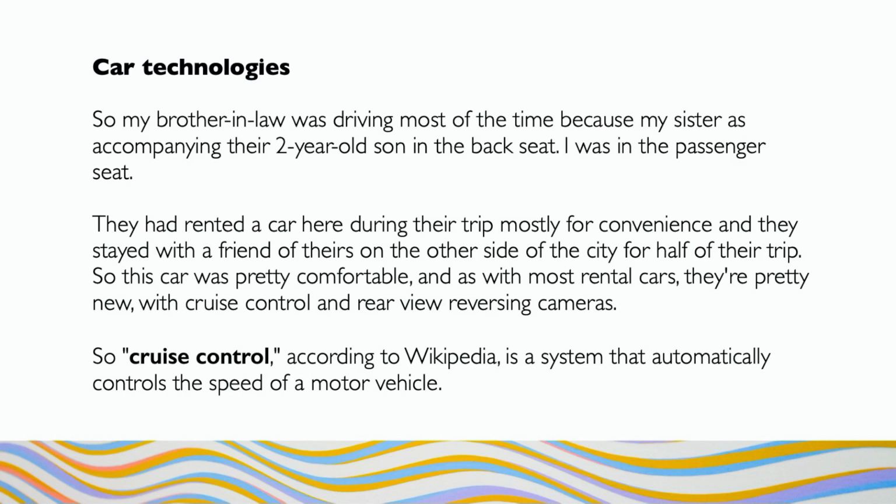So my brother-in-law was driving most of the time because my sister was accompanying their 2-year-old son in the back seat.